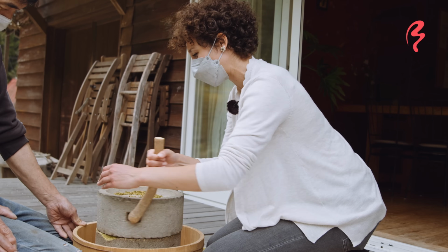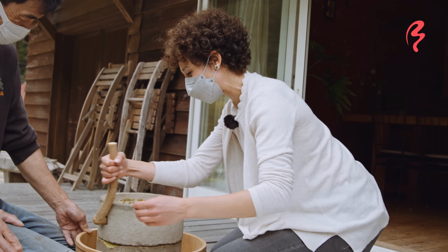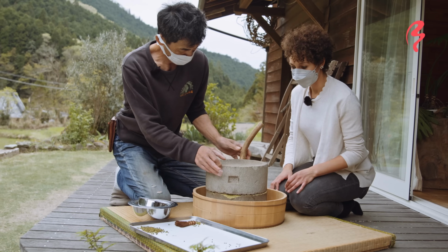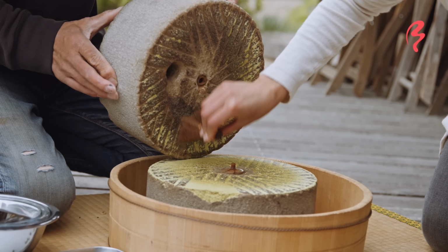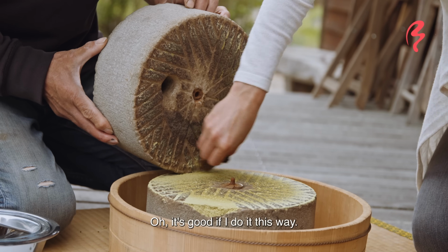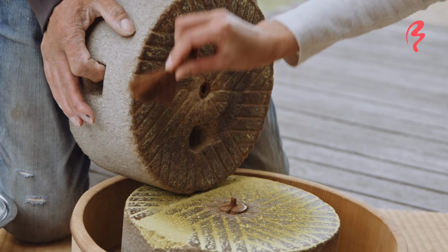I'm not very good at keeping an even pace. Look, he can put it in at the same time, and I'm struggling to put some in whilst keeping it moving. Oh, so you have to pull this off? Okay, so you're going to sweep all the powder out of the grooves. Lovely. It makes me think about cleaning my coffee grinder, actually.